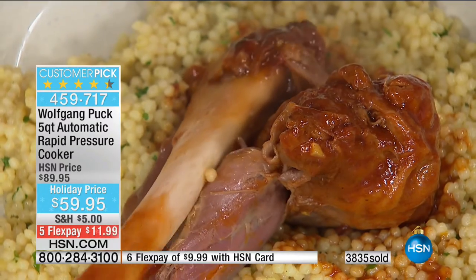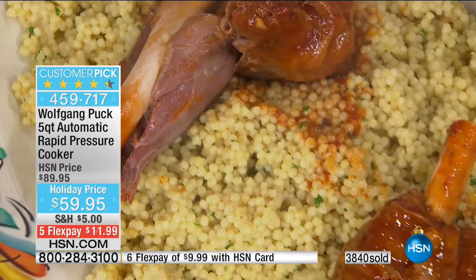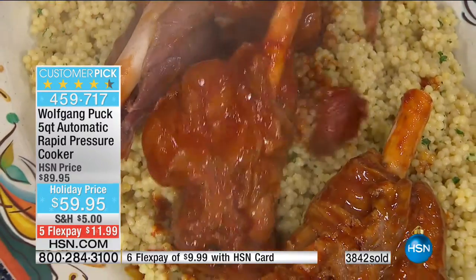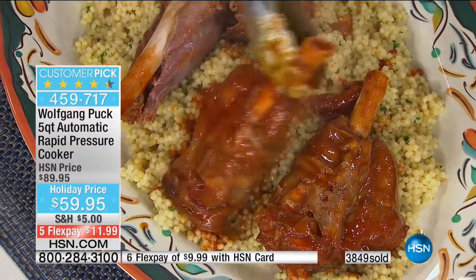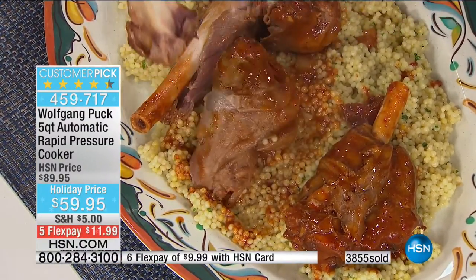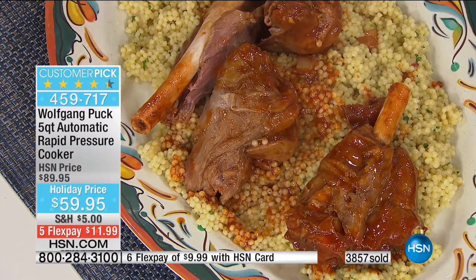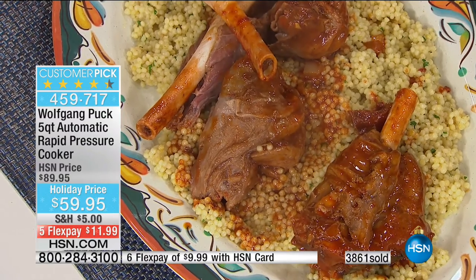So you can present one or two of them, which will be enough for the family if you take them off the bone. But it is really the best thing. Look at that. You're able to prepare for just one or two of you, but you can prepare so much by throwing it in and walking away.